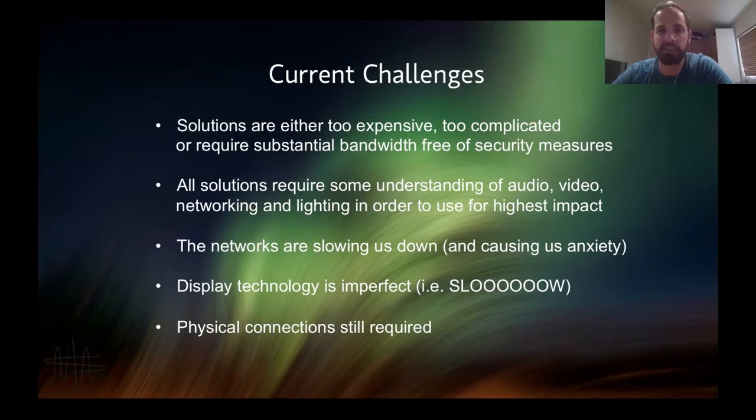Display technology, especially if low latency is a big factor for you, is tough, because most of the display technologies, aside from some gaming monitors, are so slow that they really are the thing that makes playing or performing in sync together impossible, simply because the delays are too long in producing an image on screen. So you have to be very careful about what displays or projectors or TVs you use. And then finally, and this may change soon with the adoption and deployment of 5G wireless networks, we'll see, but physical connections are still required for all of these tools to function in this way. So we're still tethered to the wall.